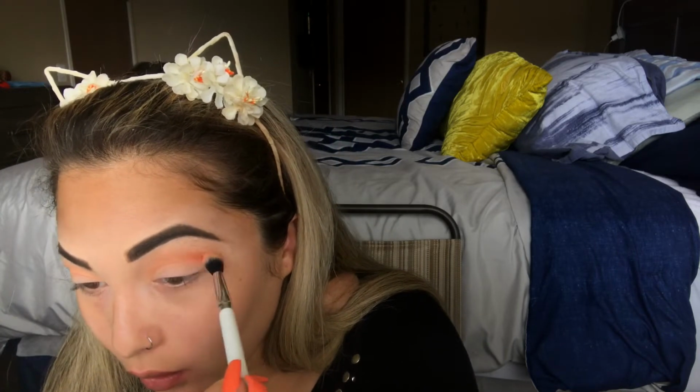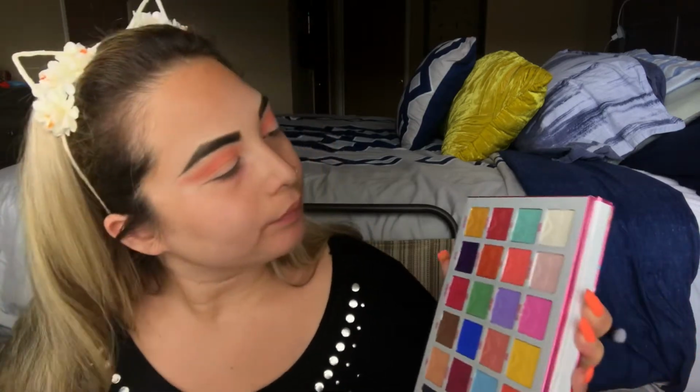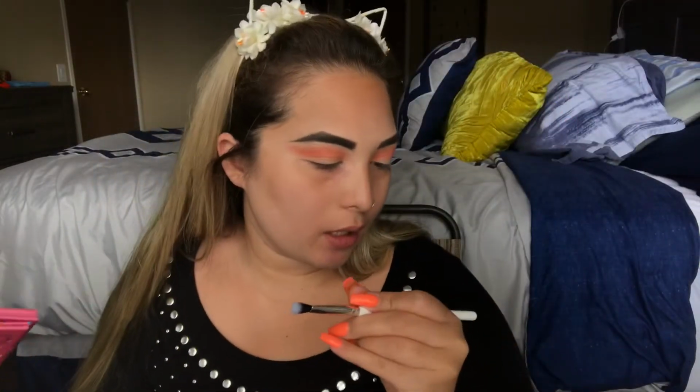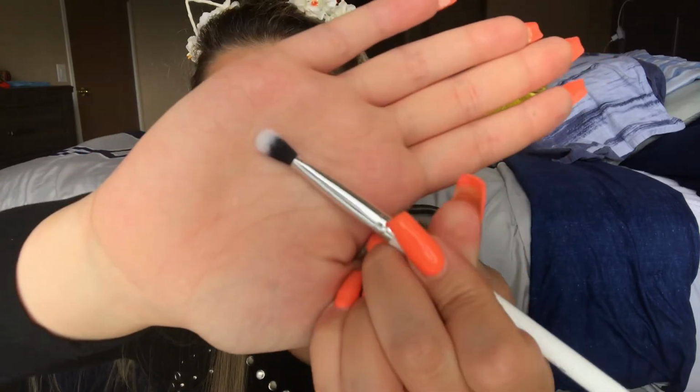Let's see. Yeah, just lightly feathering that in, and it's very pigmented. Kind of want to just play around. I'm not too sure because I feel like I do a lot of pinky looks. I want to go into this baby blue shade right here called Cute. And I'm going to be using the Colourpop E1 brush. This is more of like a flat brush to pack on more shadow.